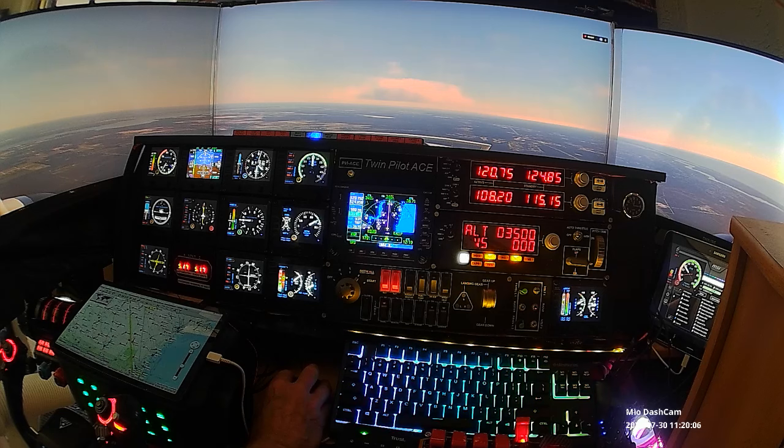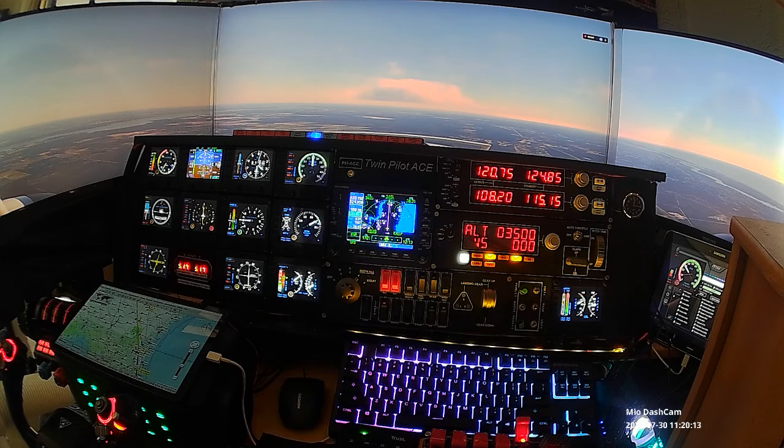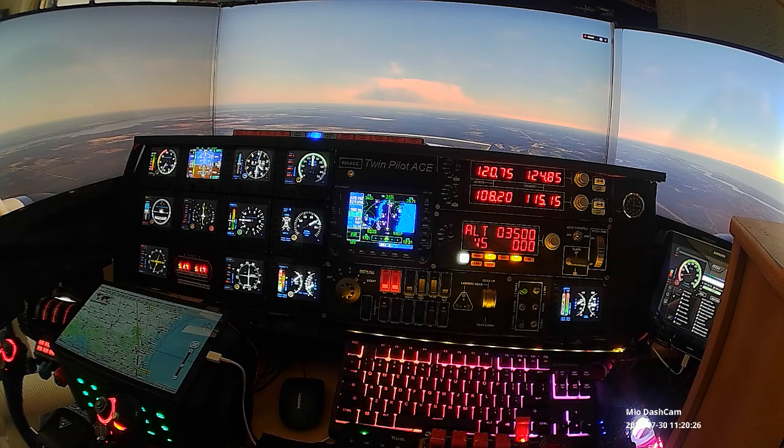Beechcraft Papa Hotel Alpha Charlie Echo, Jacksonville approach. Squawk 0656. Beechcraft Alpha Charlie Echo. Blue Streak 5696, cleared visual approach runway 27 right, maintain 180 knots until 5 mile final. Cleared visual, 27 right, 180 to 5 mile final. Roger, Beechcraft Alpha Charlie Echo.